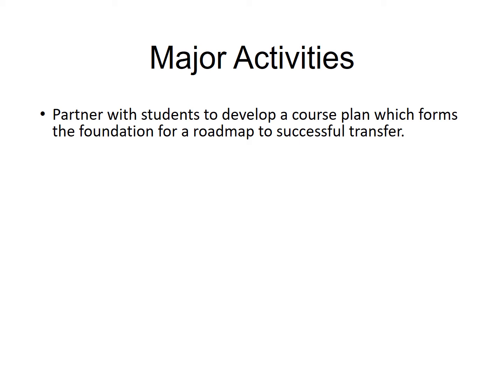What I find is most students have no plan to transfer. They have a goal. They can tell you where they want to transfer. They might be able to tell you when, but that's about it. And of course, as you know, if you don't have a plan, you are less likely to be successful compared to if you do have a plan. I like to tell students, no one plans to fail, but lots of people fail to plan. This roadmap and course plan gives a student a plan.